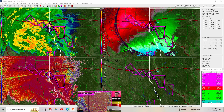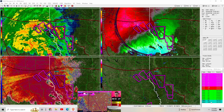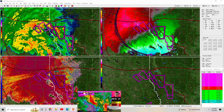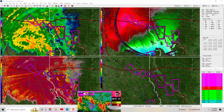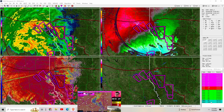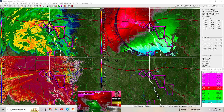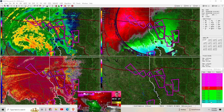And the other one's become pretty rain-wrapped, but just north of Four Forks, got a tornado there as well. That's going to be going towards Bethany and Panola, Texas. That is still a big debris signature right now, moving northwest. Look at the velocities on that. This tornado has not shown any signs of weakening. Still going right now, moving northwest.